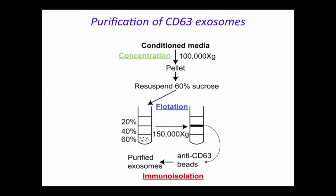We then wanted to further purify this material, and so we immobilized antibody against CD63 on beads that were mixed with this interface fraction, and then the vesicles that have CD63 become associated and then can be centrifuged at very low speed.